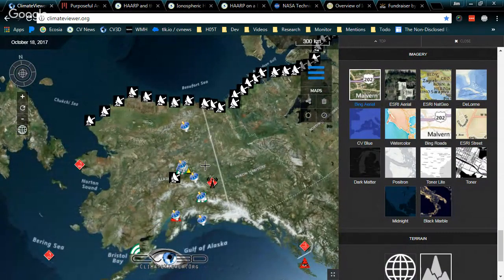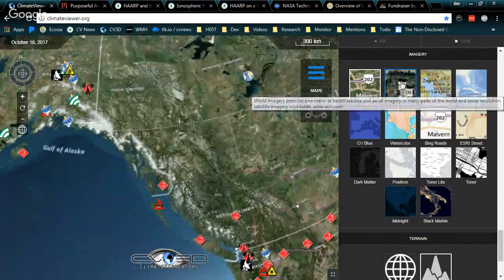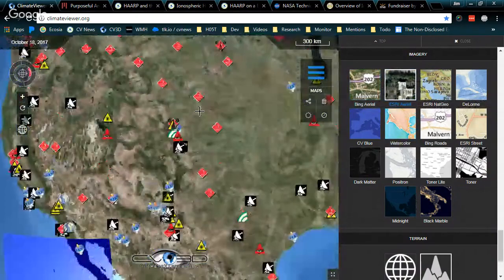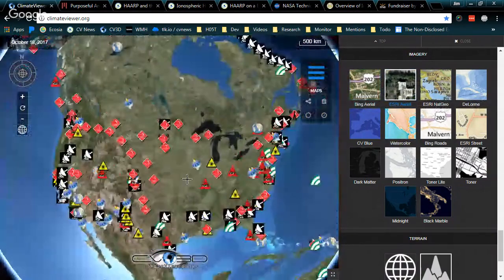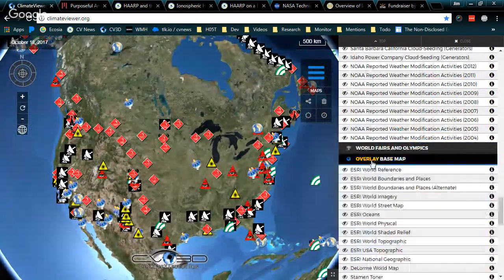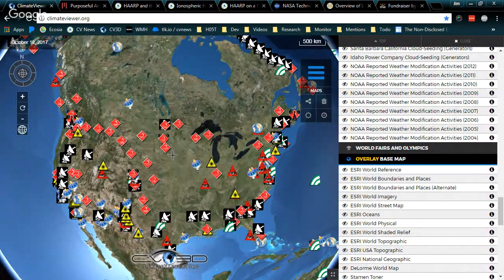So unfortunately, our free time watching Bing might be coming to a short close, so we'll probably be switching to this ESRI aerial map until they get mad at me also, but it does not come with labels, so you'll need to go click those on, and they are in the overlay base map section right here. So if that's coming soon, know that I'll be switching it to that right there. And it's because this is expensive and I need the donations. So thank you very much, guys.